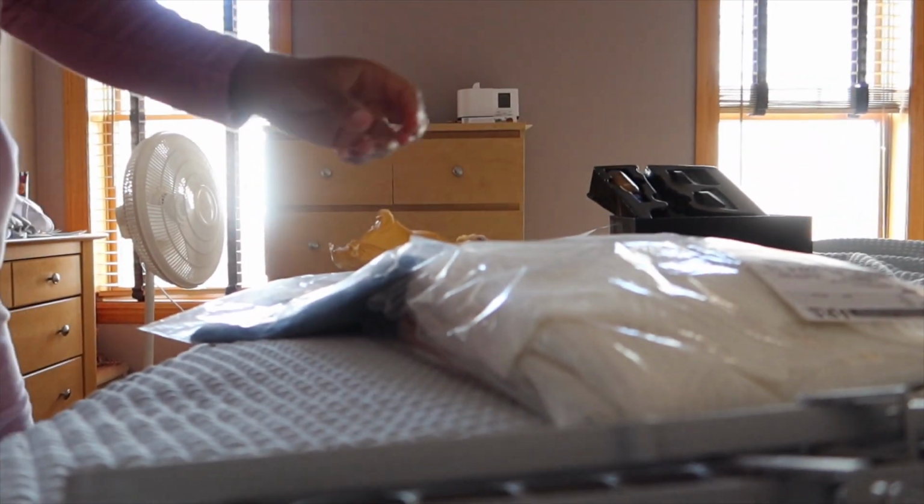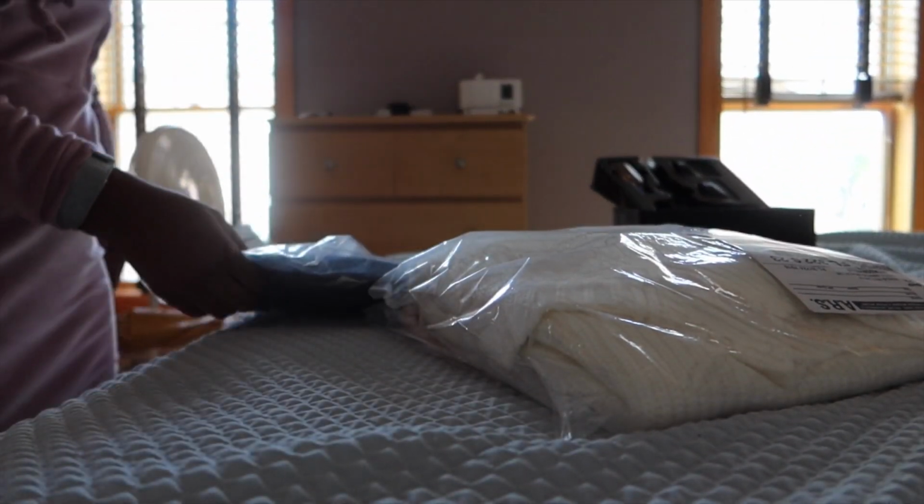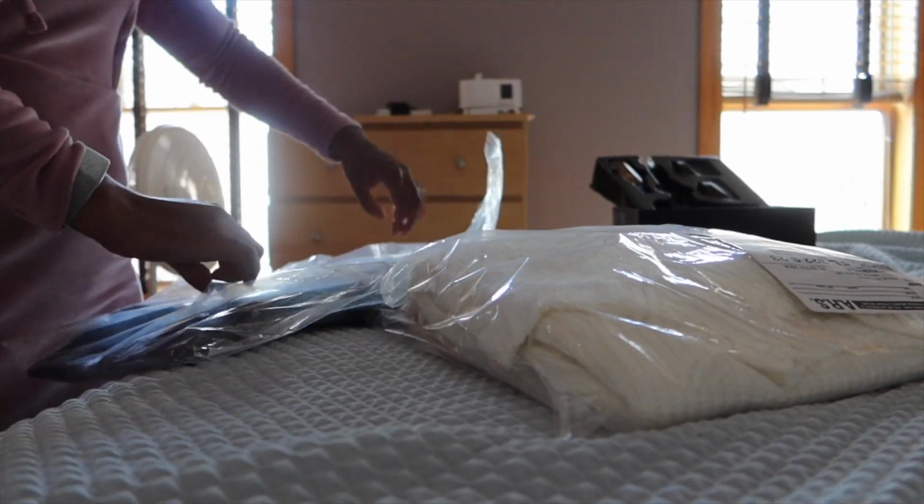But let me show you guys my cute things. Again, one is on back order, but let me show you the other stuff that I got. Let me sit you here for a second. So these are the jeans. I'm going to try them on.